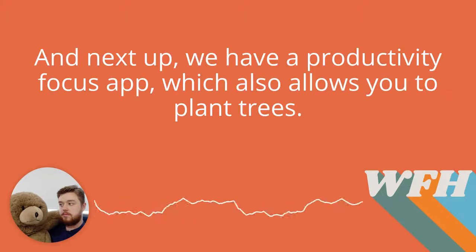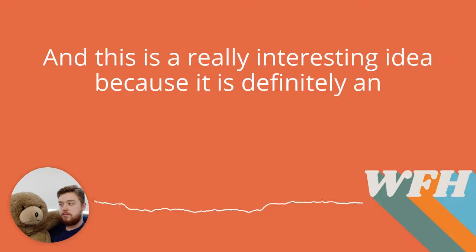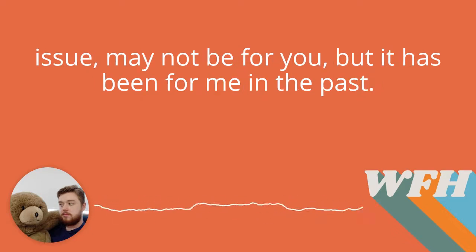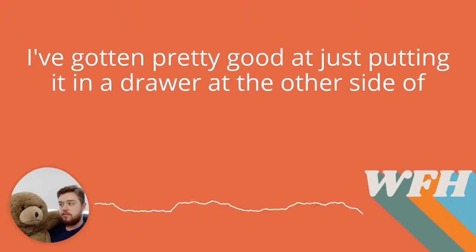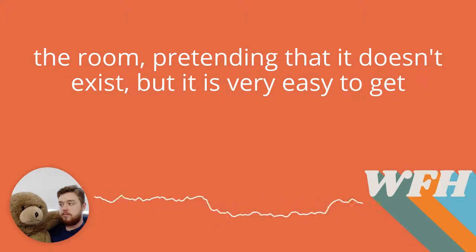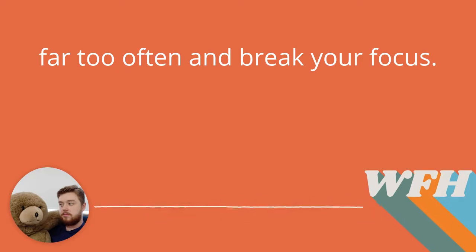And next up, we have a productivity focus app, which also allows you to plant trees. And this is called Forest. And this is a really interesting idea because it is definitely an issue, may not be for you, but it has been for me in the past, that my phone is a constant source of distraction. I've gotten pretty good at just putting it in a drawer at the other side of the room and pretending that it doesn't exist. But it is very easy to get drawn into it and spend time on it and just pick it up and have a little look far too often and break your focus.